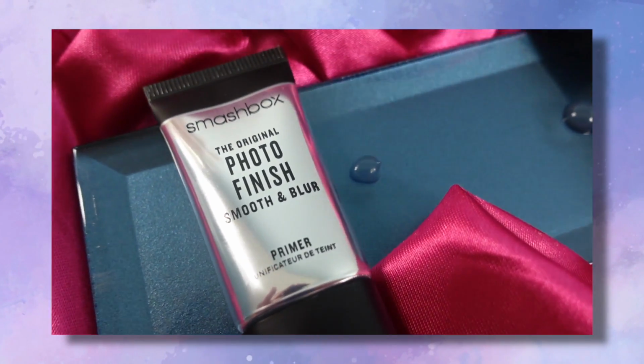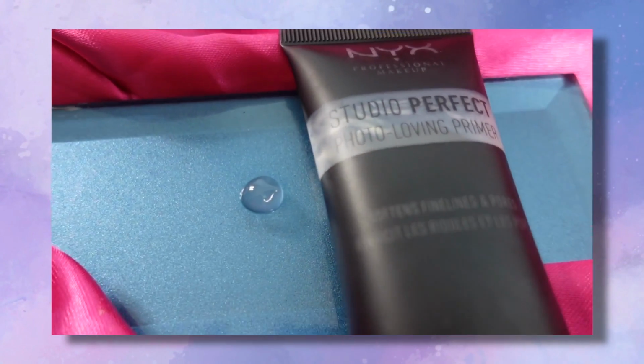It just sort of fills in the fine lines and makes the skin look a lot smoother. So I say, save your money and buy the NYX.